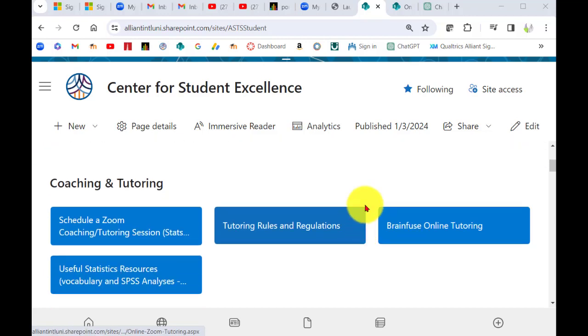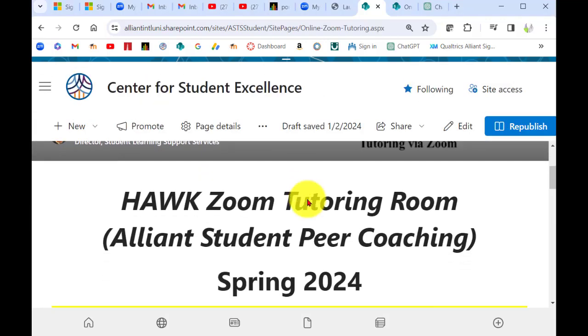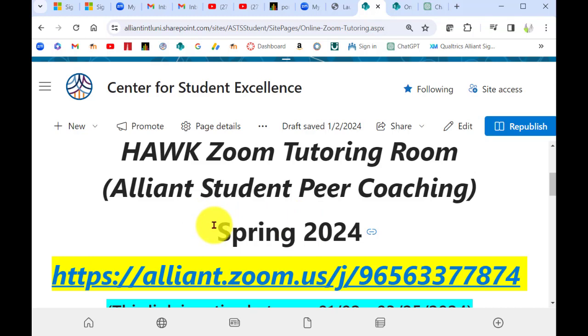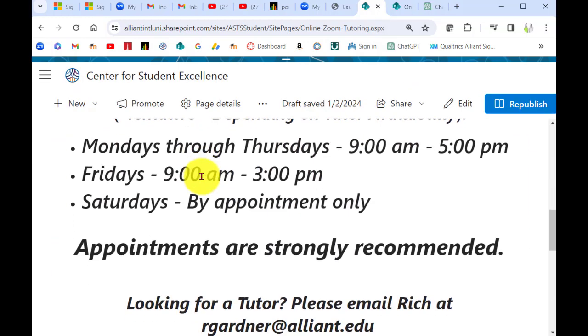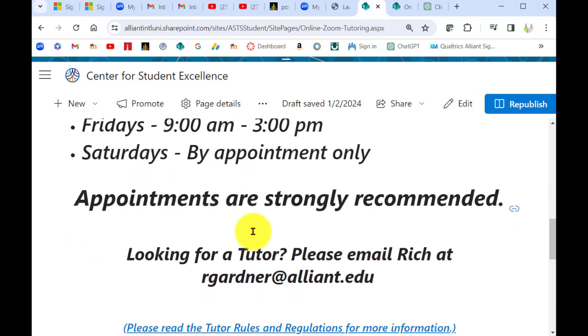There's two ways to get a tutor. We have Alliant student peer tutors. They're brilliant. They know everything. So you would click this one. You would schedule an appointment with them. We do take drop-ins, but I'll be honest with you, the Alliant peer tutors are also Alliant graduate students, which means they're very, very busy. So you might not be able to get help as a drop-in, but we do recommend that everybody make an appointment.